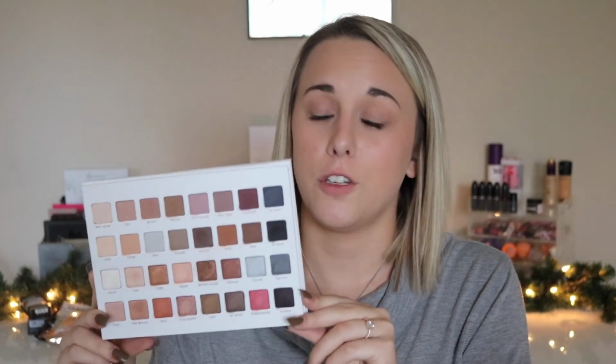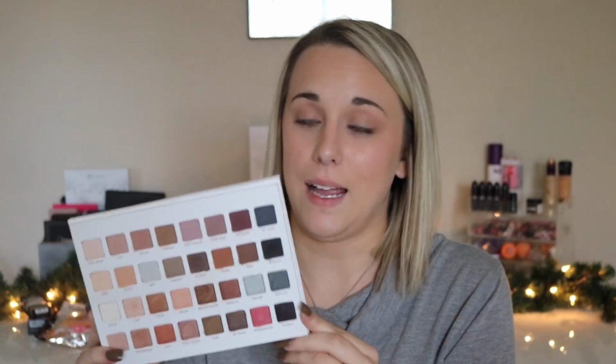There's 2 rows of mattes, 2 rows of shimmers. The quality is great. The blendability of these are insane. They're amazing. I absolutely love them. But this is on the pricier side of things, like I did say, but it's worth every penny. I really don't ever have any issues with Lorac shadows to begin with.